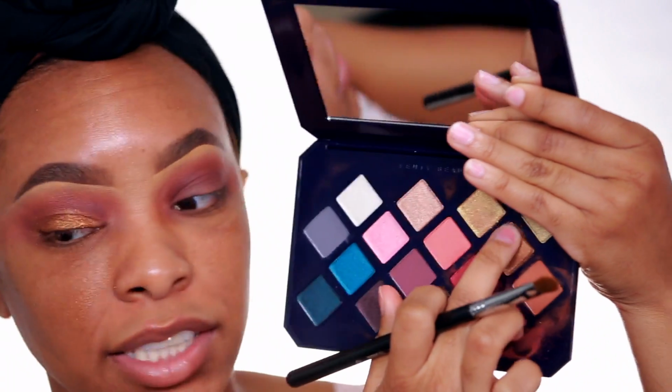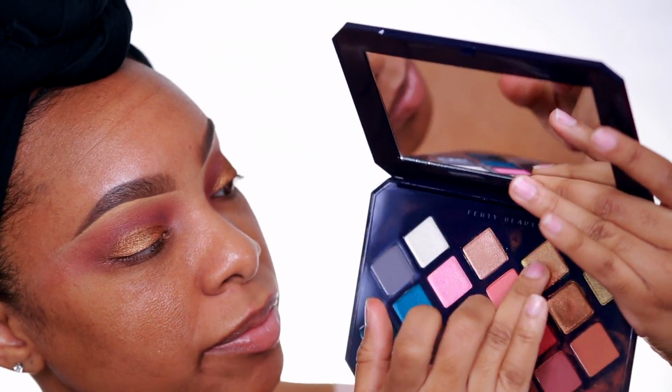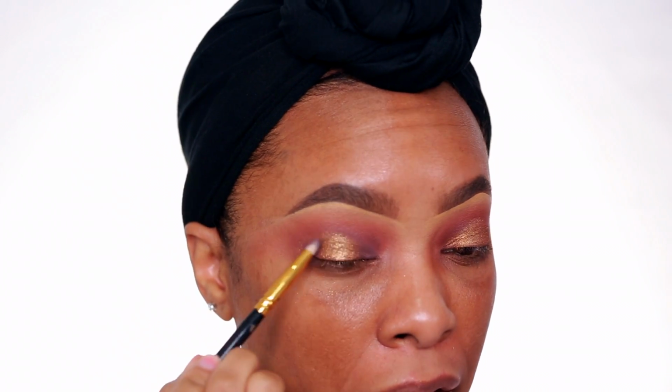Okay, so I just took this bronze shade here on my finger and then just applied this all over my lid. Okay, and then taking a hint of these 2 foiled shadows here, I'm gonna just tap this right in the center. And then I think to complete it, I'm gonna take a little bit of this smoked gray here and just pop that in the inner and outer corner.